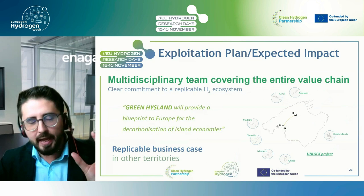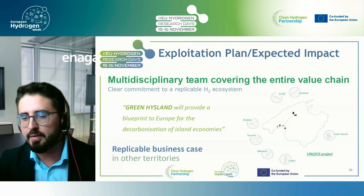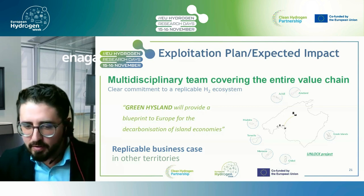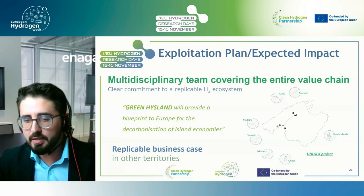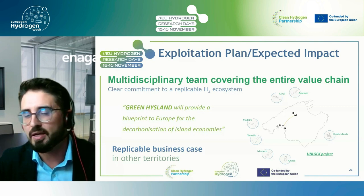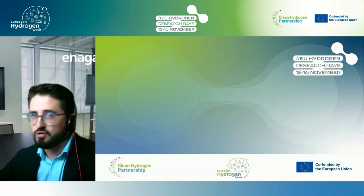Thanks to the companies behind Power to Green Hydrogen Mallorca, and also behind the project with national and international partners, GreenHysland will generate a greater impact on the European Commission, being possible to highlight this clear commitment to a replicable hydrogen ecosystem. In fact, within the framework of the project, we are carrying out different replication studies in other islands and territories, including Chile and Morocco. The GreenHysland project will thus provide a plan for island decarbonization, thereby contributing to the energy transition and serving as a model for future, larger projects that will for sure be a real case in the near future. And that's all from my side.